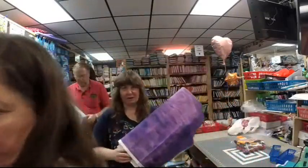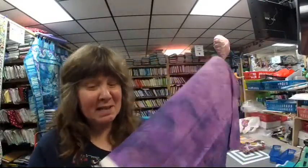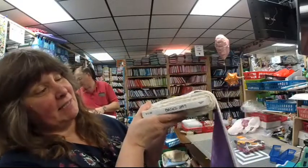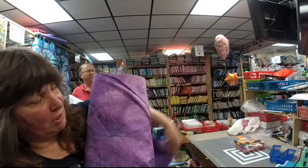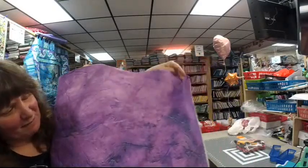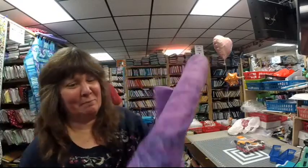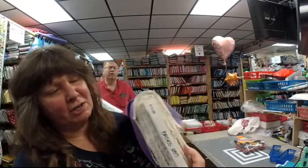Have fun with those, all my purple lovers. Purple is harder to get than you would believe sometimes. Basics, $257. And I want you to see this interesting design by QT Fabrics. I don't know how far back I need to be, but it is fascinating. I know a lot of people would like something made out of this. This is $12.50 a yard.